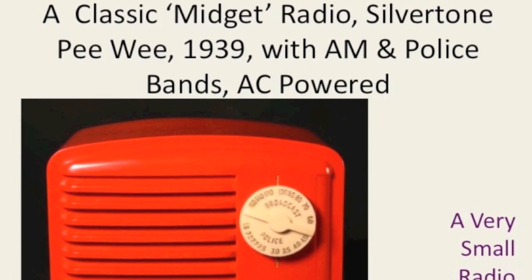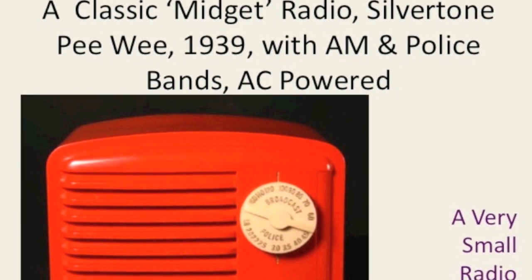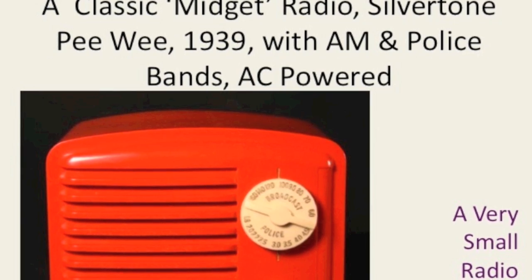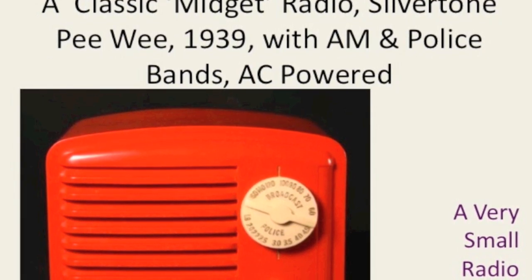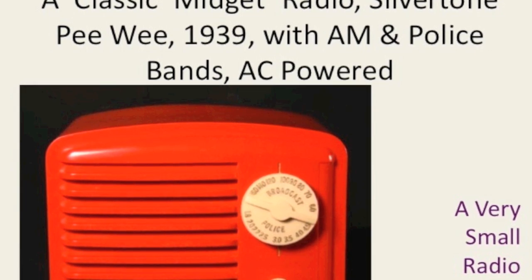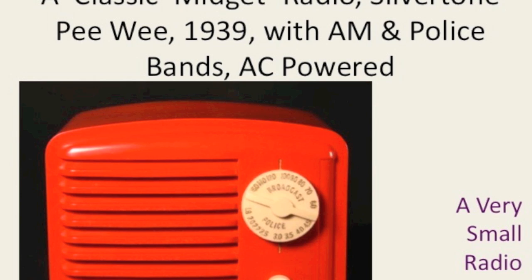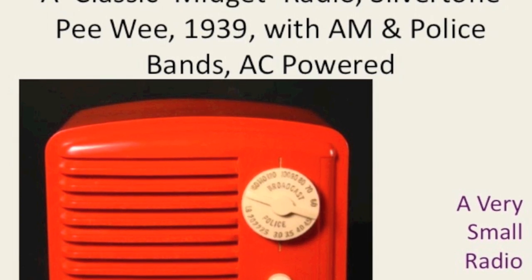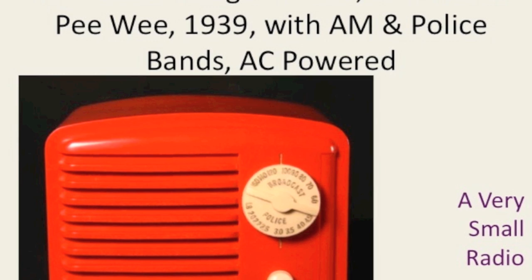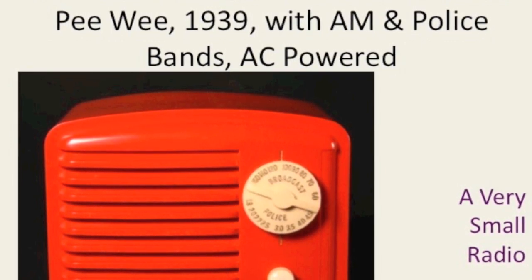This is a Silvertone Pee-wee, 1939. I've tried to provide sources for this sort of thing, but if you go on the internet and just search midget radio, all of this stuff will appear. What's interesting from the present perspective about this radio is the second band. It not only has the broadcast band, but it has the police band. In this particular radio, it goes from 1.8 to about 4.9.